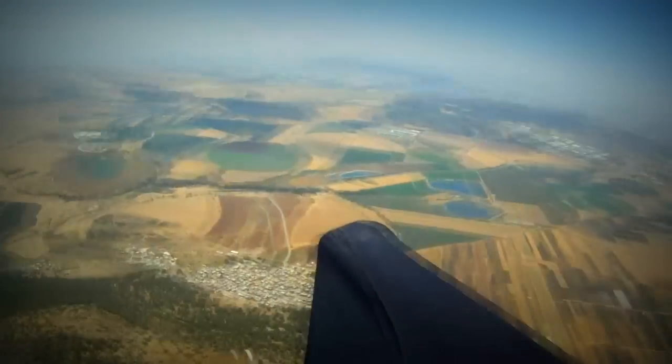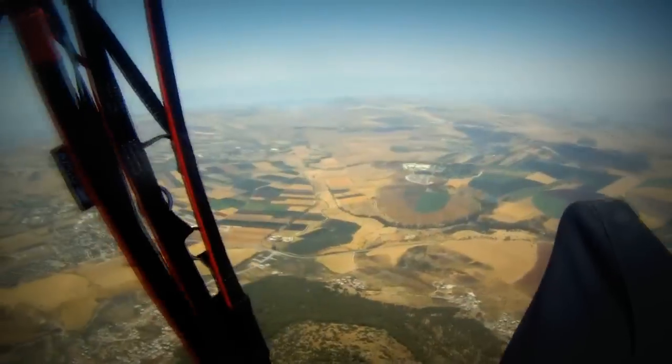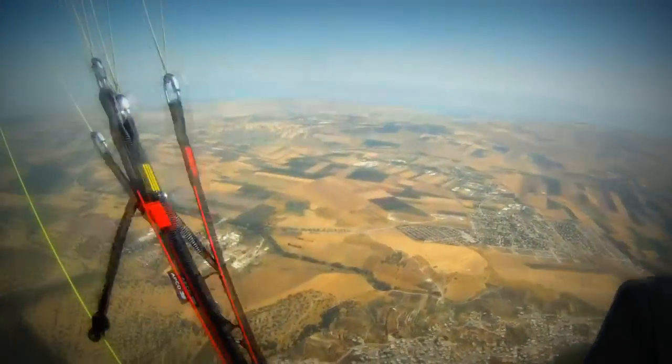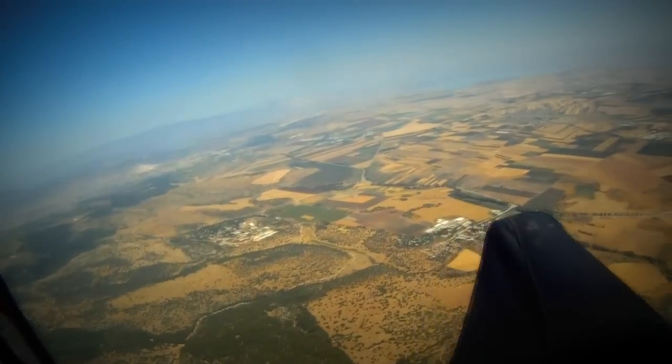I mean, I know it's supposed to have a huge AR, but I don't really feel it. Aside from the fact that it does exactly what you want. Very precise. That's another Zefira right next to me. They're produced here.